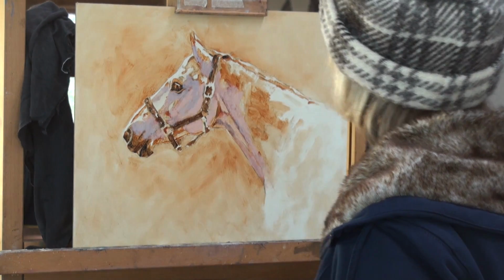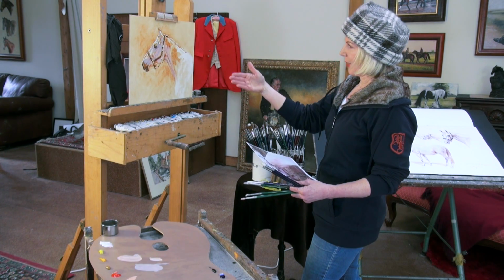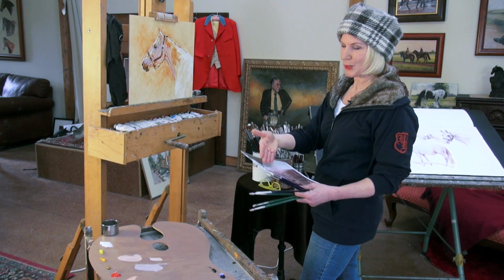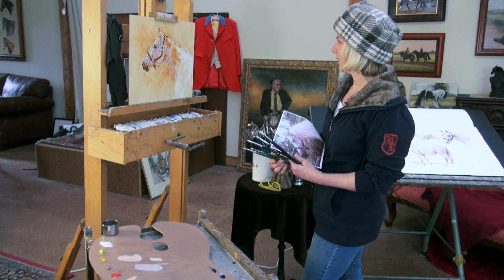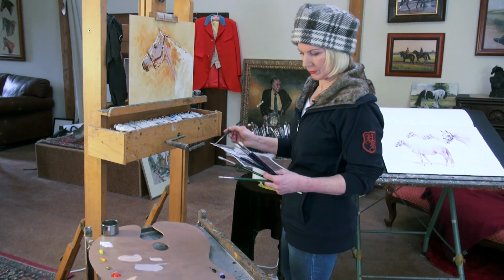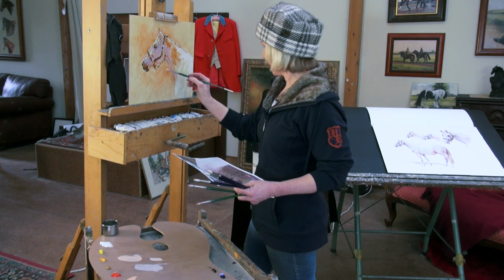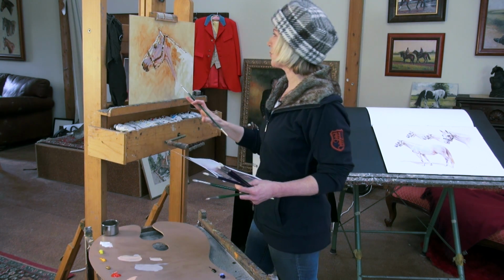Again, always looking. You just don't rush into it. From what I've done here, I'm now thinking about the next step and where to go. I think you have to have those moments of repose where you don't keep painting for the sake of painting. You have to analyse what you're doing. Yes, take a deep breath.